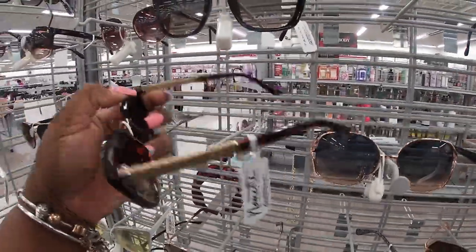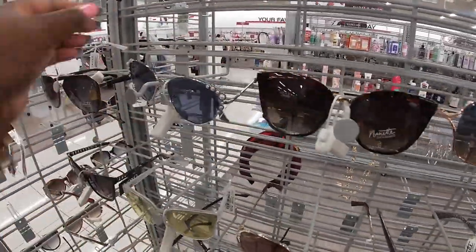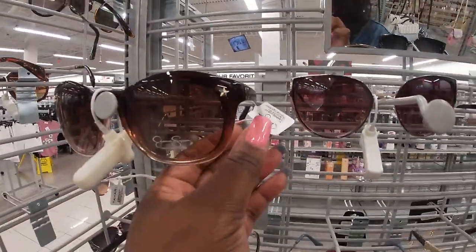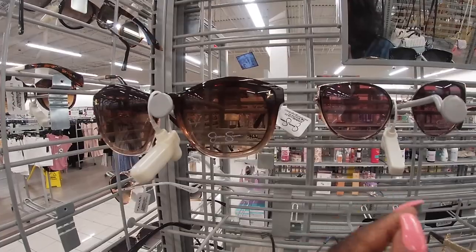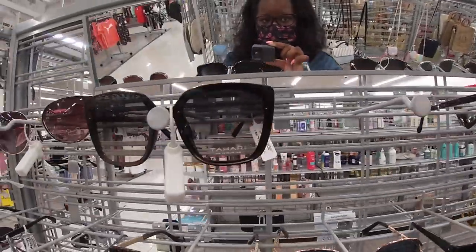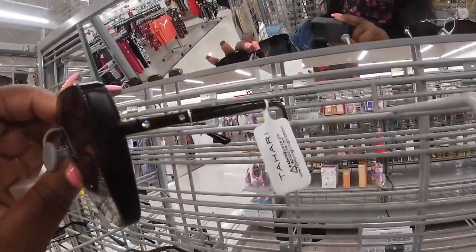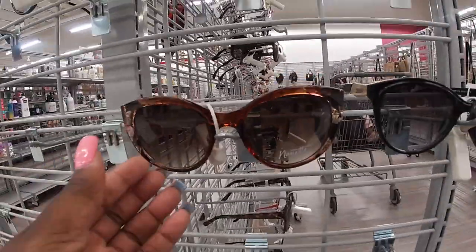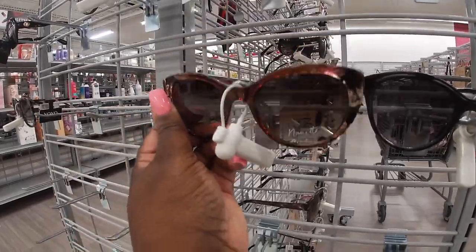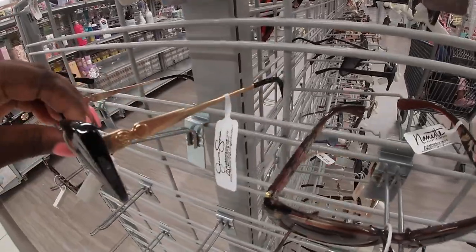$7.99. I like never ever ever look at these. $10. These are cute too. $10.99, $9.99, $10. Look at those little pearls. Jessica Simpson. These are $8. Jessica Simpsons are $10. Oh, look at these. These are cute too. $10. Jessica Simpson. Tahiri. $10. A lot of cute shades today. Oh, look at these. Nanette Lepore. $8. Jessica Simpson. I like the gold on the side of those.